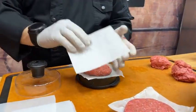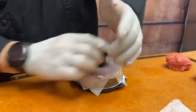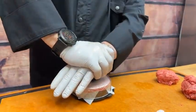I'll flatten it just a skosh. That means a little bit, I think. Grandma talk. And then same thing again here. Push down nice and hard. Sorry, I'm covering that. Push down and get that beef.